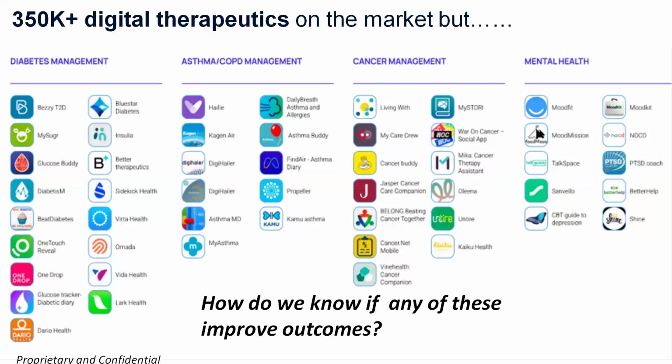So if you take a look at digital therapeutics, there are over 350,000 digital therapeutics on the market today. Now, how do we know if any of them actually improve outcomes? That is the real question. And if we know physicians, they are not going to use any products or prescribe any products that they don't know are actually going to improve the outcomes for their patients. Next slide.